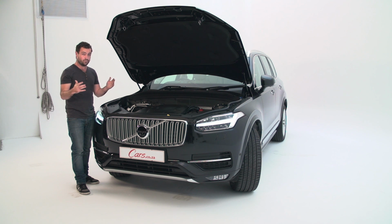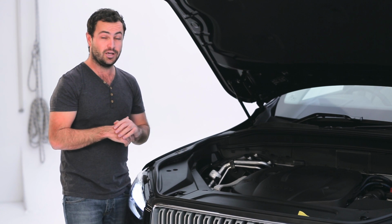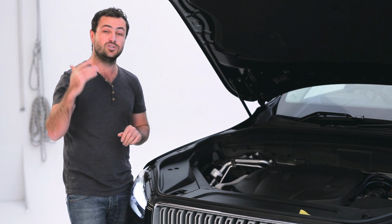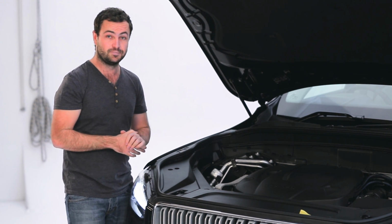But what's more impressive is its fuel economy. I've been seeing less than 9 to the 100, and a colleague of mine achieved 6.9 liters to the 100 on a normal drive. Now that is remarkable. It's the sort of figure that you'd expect from a hatchback.